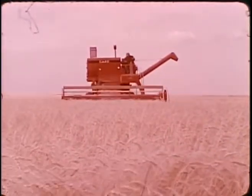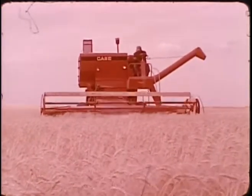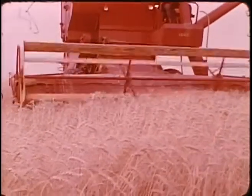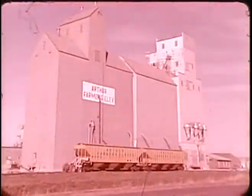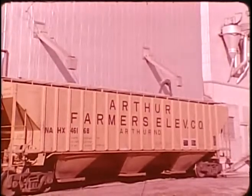The world is a giant wheat market. Somewhere every month of the year, wheat is being harvested and sold. It's a principal source of man's food supply. North Dakota wheat now begins the first leg in the journey from the local elevator to a flour mill somewhere in the world which needs it.